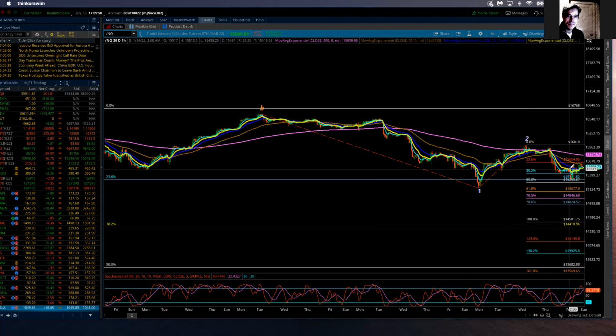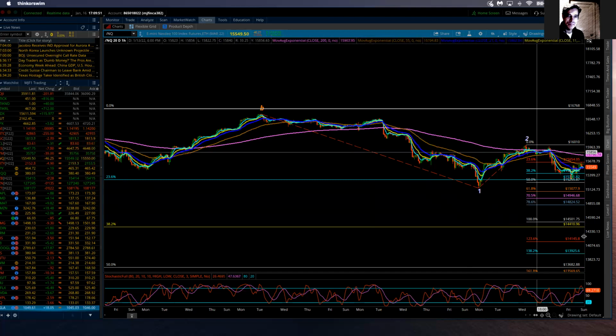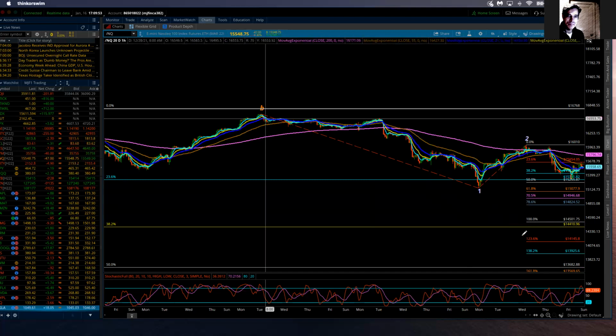Wave 3 cannot be the shortest wave, whether it's in this sequence or whether I'm comparing it in the larger sequence.